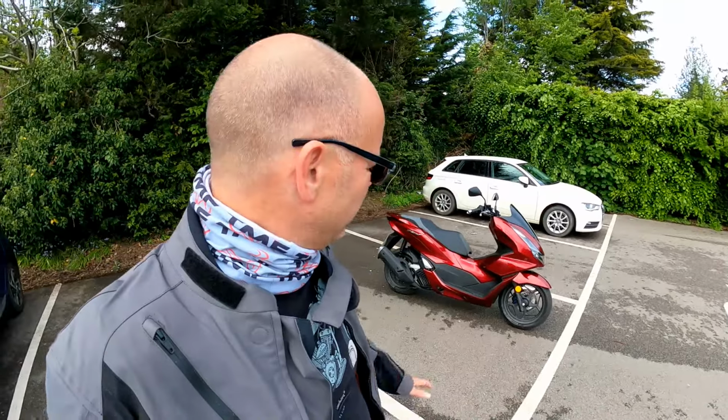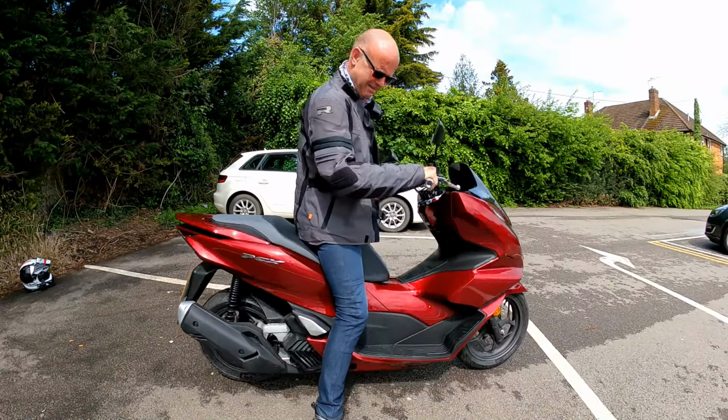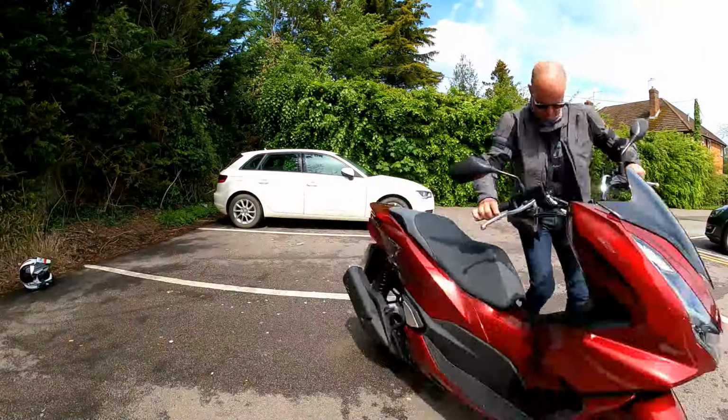Something else I love about this little motorcycle is just how easy it is to live with. The bike is really lightweight. It's about something like 130 kilograms fully fueled. It's so light. So it makes it very, very easy to move around. Of course, it's got that low centre of gravity, and allied with that, it's got an amazing turning circle. So it's a really easy bike to live with.